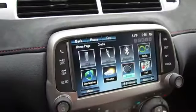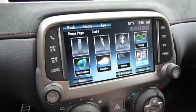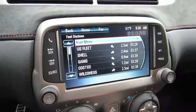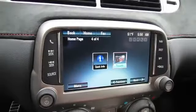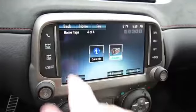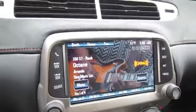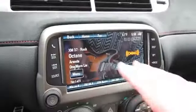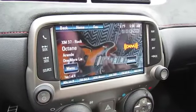Look up area movie theaters. Local fuel prices. You can also load up pictures on the system to create custom wallpapers or just store them on the hard drive. And one of the unique nuances of the XM satellite radio is you always have some sort of artwork behind, usually kind of related to the genre of the radio station that you're on currently.